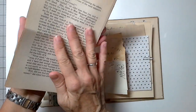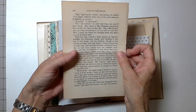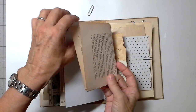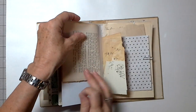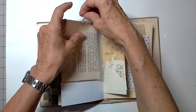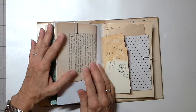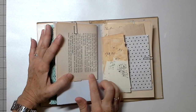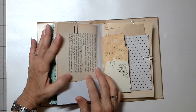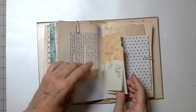It's called Told in the Hills, and I did discover that this book was released in 1890, so I thought it would be a nice little, I do not think, my friends, this is an 1890 version. I picked this up at my sweet friend Joyce's house when her family had an estate sale. I do not think it's 1890, but it is super old and absolutely beautiful.